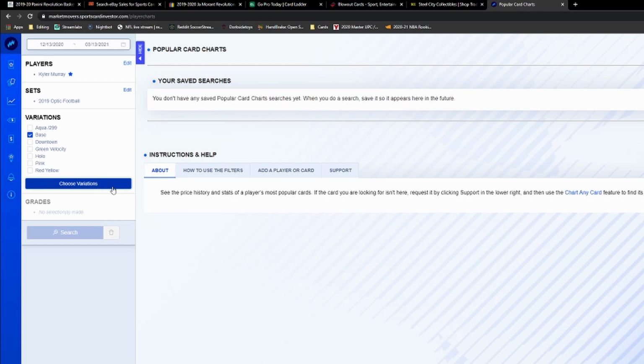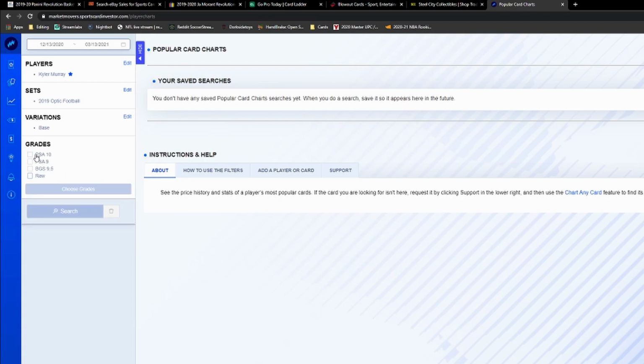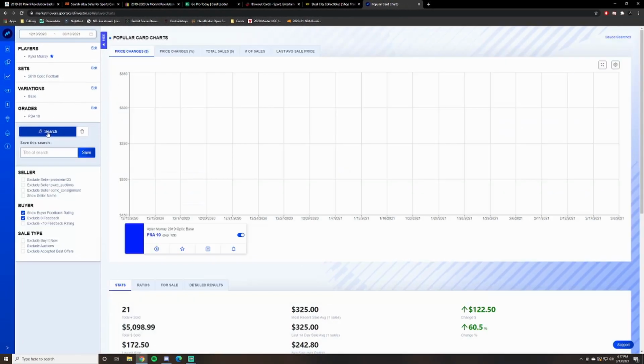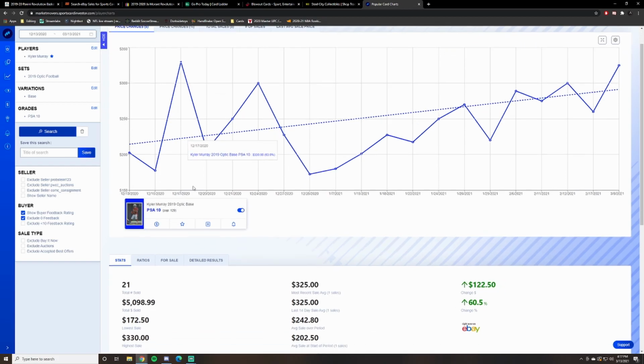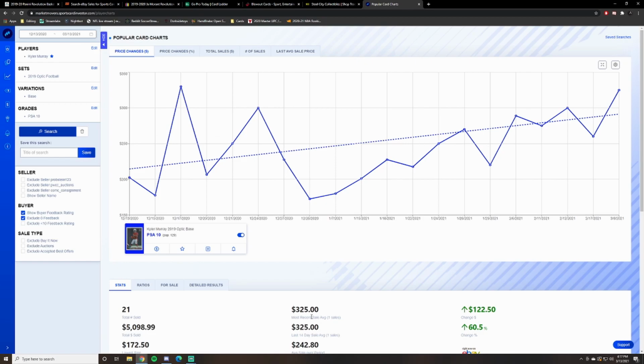We'll go with the base, and then we get to select the grade that we want to take a look at. Let's go PSA 10, choose grade. And then it shows you the recent sales history on the card. What I like is it has the pop count displayed here. We've got a pop of only 129 on Kyler Murray PSA 10s, 21 sold within the date range, and the average sale price of $325. So obviously you can tell he's trending upwards right now.